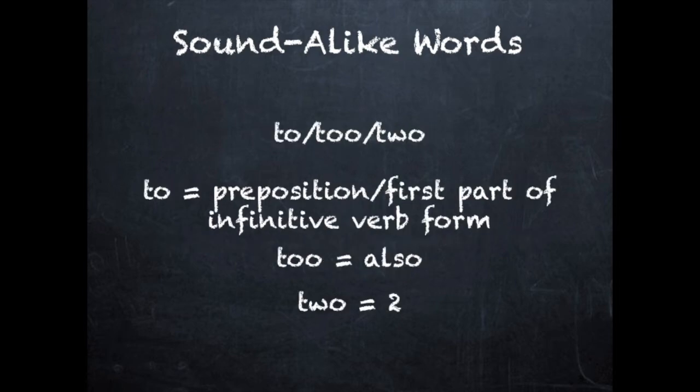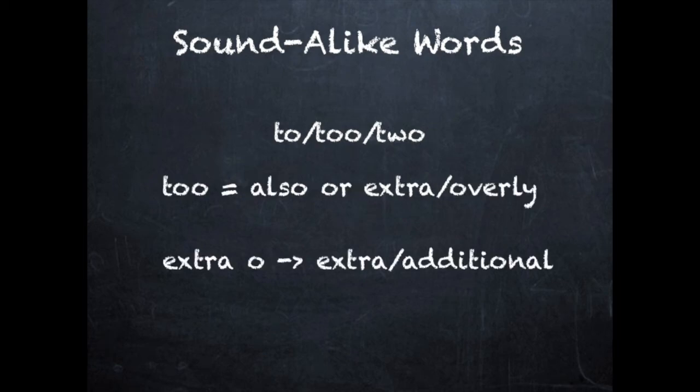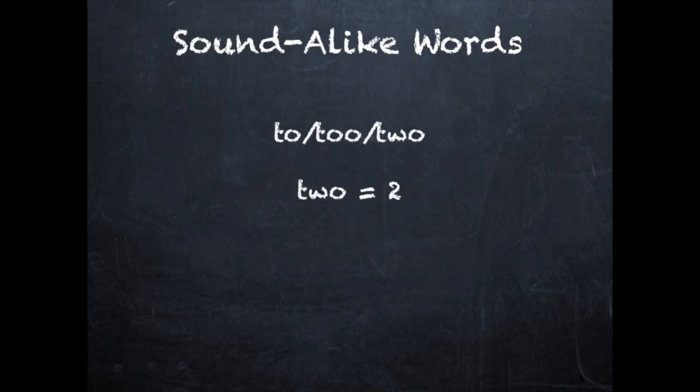Another set that all sound exactly the same: to, too, and two. To is a preposition, and is the first part of an infinitive verb form as well. The too means also, and two equals the number 2. So if you want to try and keep these straight, you can think of the too, meaning also or extra, as having an extra O. And thinking about the number 2, you can also think about things like twins. They also start with TW.